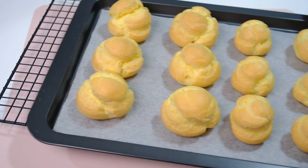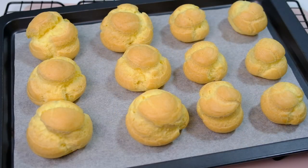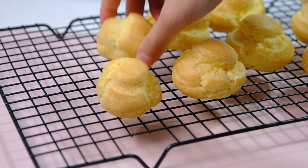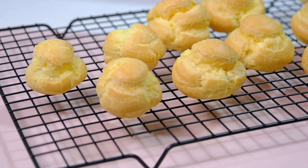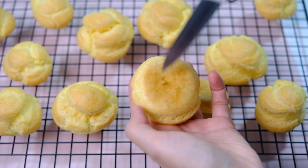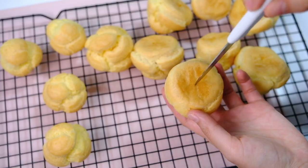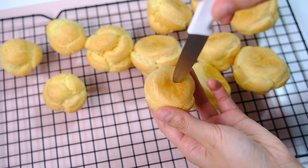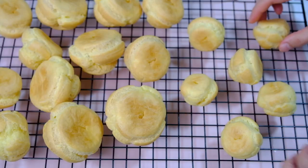Since choux pastry relies on steam to expand while baking, it is very important to not open the door until the choux pastry shells have set properly. As soon as they come out of the oven, using a sharp knife, prick the bottom of each shell to allow the steam to escape and dry out the shell faster. Let them cool completely on a cooling rack.